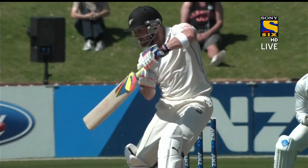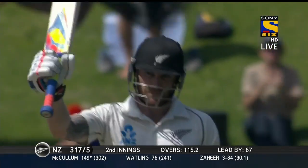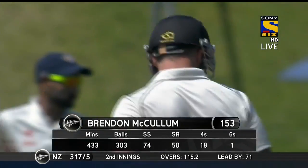And that's brought about a change too. We now see point head back out to a deep point. That's relatively significant. That's 150 brought up in style. Well, that's great. That is a great style. Great way to bring it up from Brendon McCullum. It's been a terrific innings from the New Zealand captain.